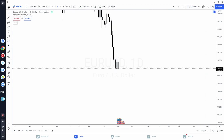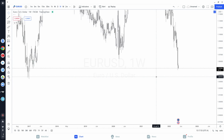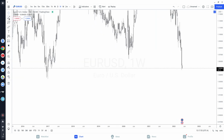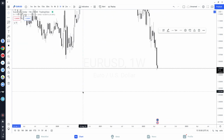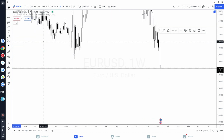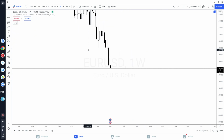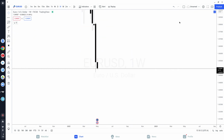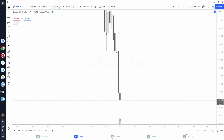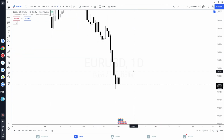First thing that I want to identify is the fact that last week, right, we took out these lows and price closed inside of that range. Typically, when price does that, what we'll see is some type of retracement to seek a new level of counterparty, or in this case, buy side liquidity, to then reprice lower.